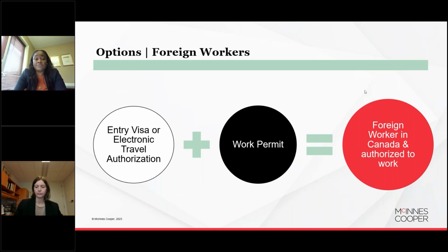It is usually valid for 5 years or until their passport expires, whichever comes first. So along with the work permit and the visa, the foreign worker will then be able to work in Canada. However, I think it's very important for you as an employer to understand the concept of work in Canada.